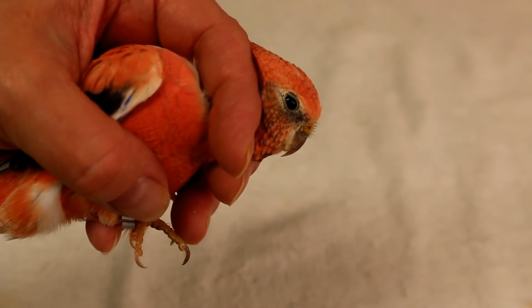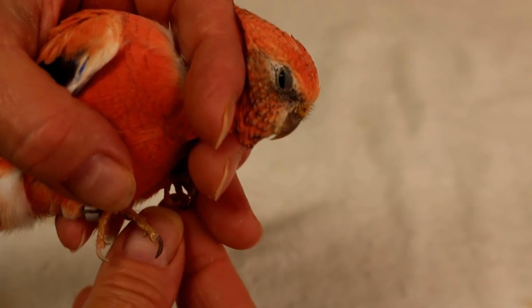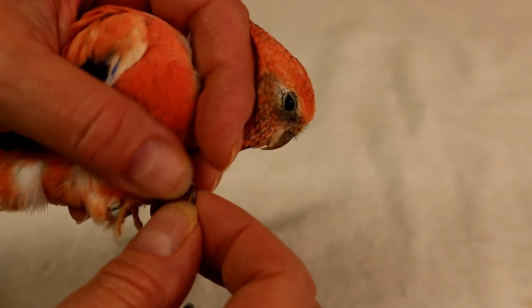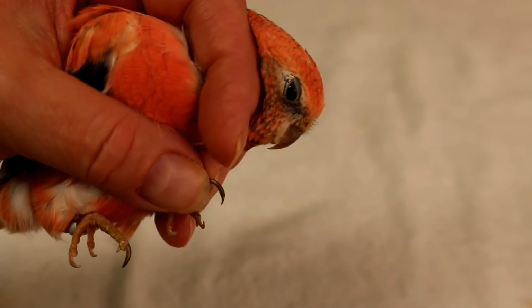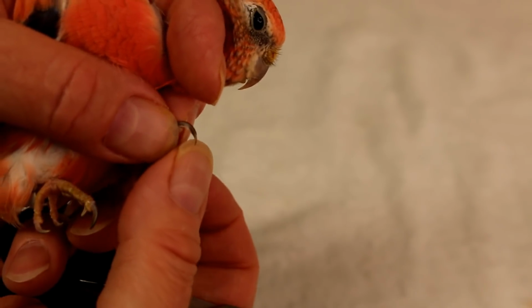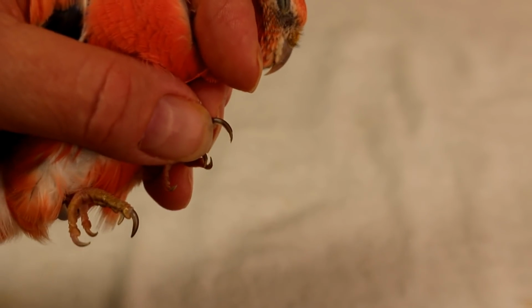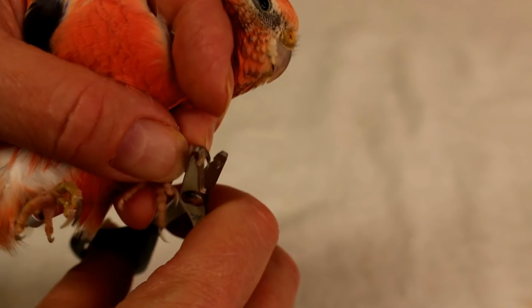Now here's another one of my rosy borks. This is Raspberry. He just has one nail that's a little bit long and pointy that I just want to get the point off of. It's right here. You can see that long point. It's kind of really thin and pointy, so that could probably get stuck somewhere. So I am just gonna cut that.